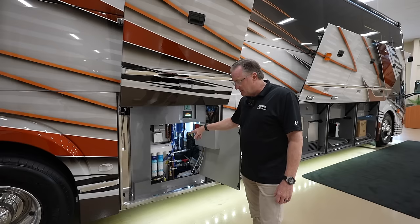So it really says something that the people who have been doing this for a long time are choosing Liberty Coach. Thank you, I appreciate that. They've been longtime customers of ours. They've moved from one manufacturer to another, sometimes gone back and forth, and then landed back at Liberty Coach and have been very satisfied.